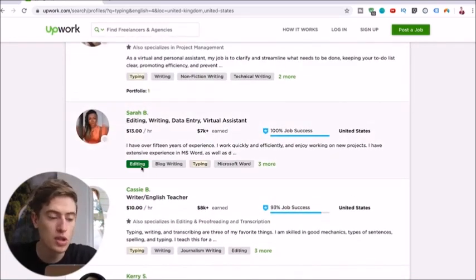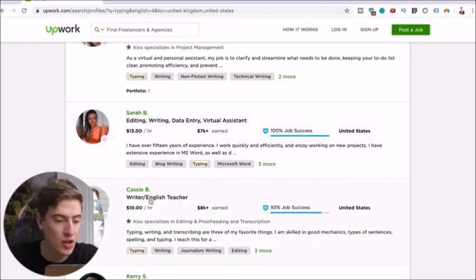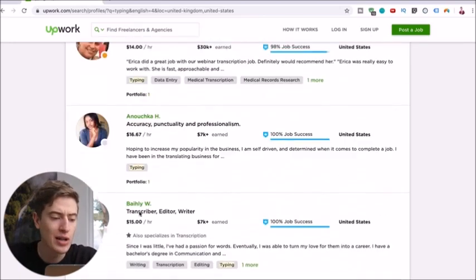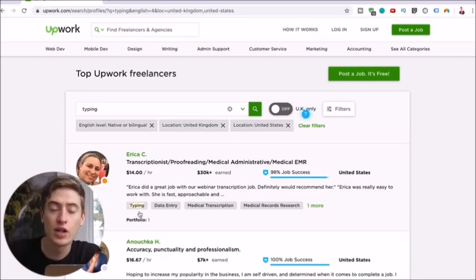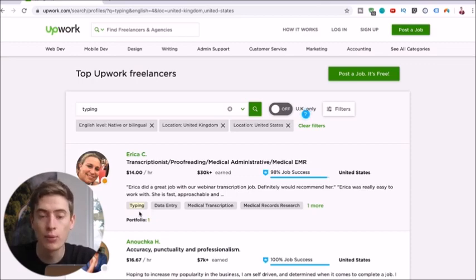So what you could do is start by being the cheapest one. So you can see here so far, the cheapest one is $10. You could go down to $9 per hour. And this is just to get yourself started. This is just to get your first few jobs, all right? Once you've got your first couple of jobs, then you can up your price to $12, $15, $20, however much you want. But even as a 16-year-old, $9 per hour is still a lot of money.